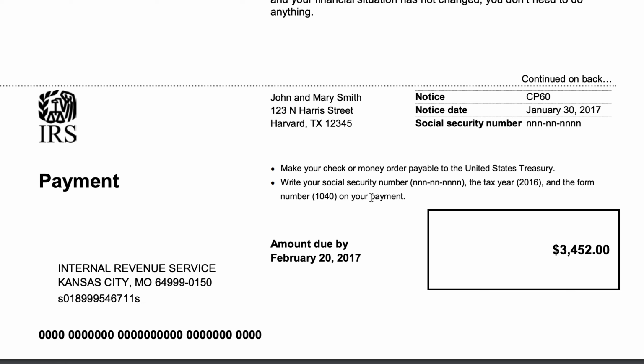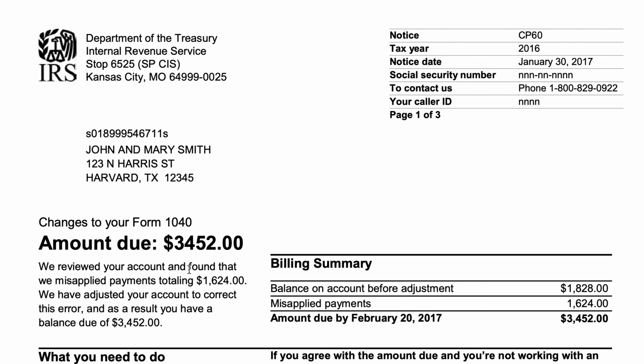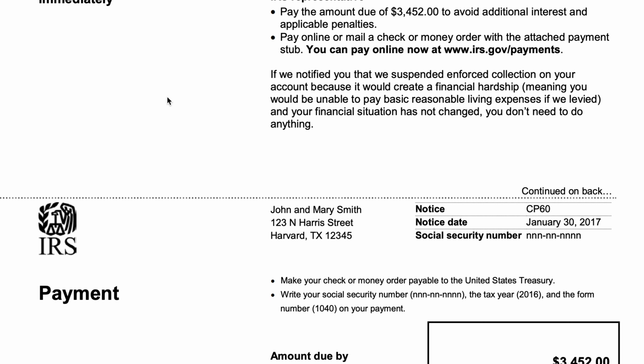And then you would mail your payment to the IRS office. I always make it a point that you should use this address for mailing purposes instead of the address that's up on your letterhead. So in this case, they're both at the IRS office in Kansas City, Missouri. However, I have seen notices where the letterhead address is a completely different city and state from the voucher address.